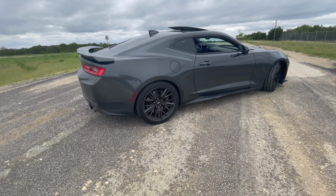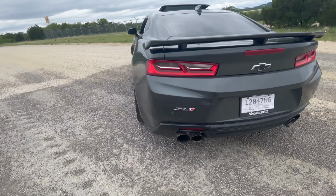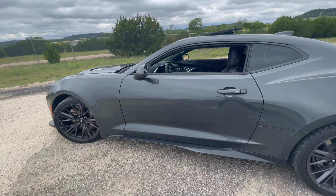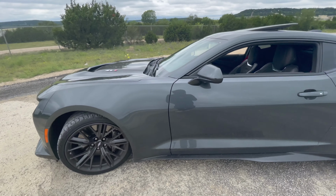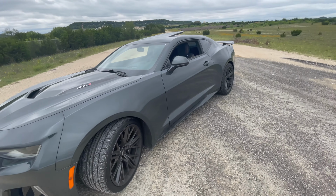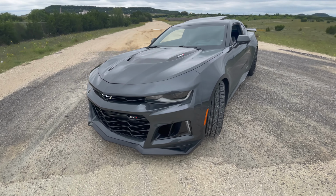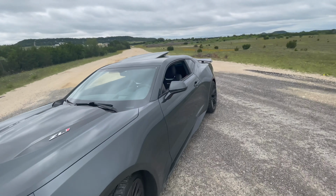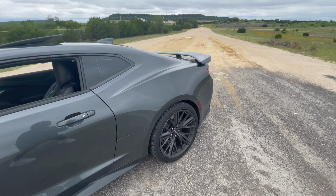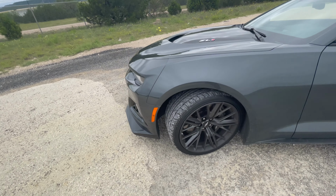Just look at this. Everything about this car is just right. I really don't have any complaints about this car. Actually, I have 2 complaints. One, the blind spots are terrible, but it's got great blind spot detection sensors, I guess is what you would call it. And 2, the sunroof, you have to hold the button to close it. Those are my only 2 complaints. And that's not even really a complaint at all.